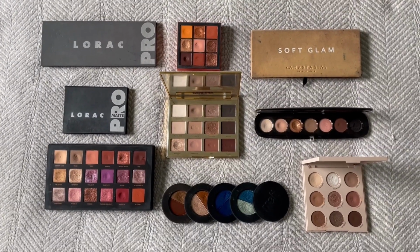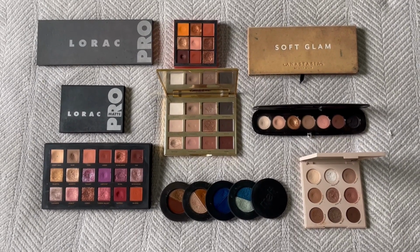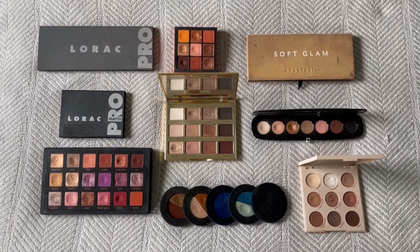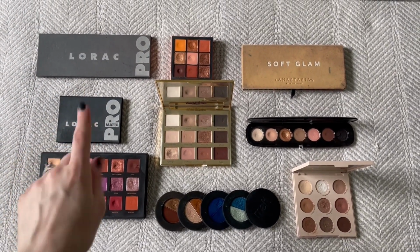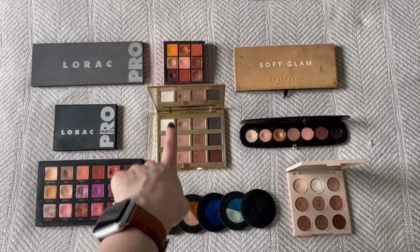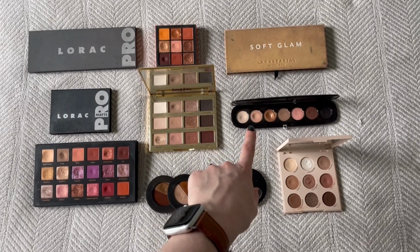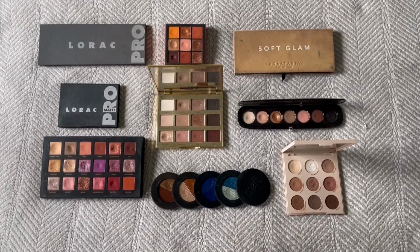In my full-size palette section, any palette that is 6 shades or more I consider a full-sized palette. 5 shades or less are my mini palettes, which will be the next category. I have my Lorac Pro 2 and Pro Matte. I'm working through those two. I want to get those emptied this year. My Huda Beauty Desert Dusk, Huda Topaz Obsessions, Tartlet in Bloom, Melt Blueprint Stack, Anastasia Soft Glam, Marc Jacobs Glambition, and ColourPop Going Coconuts. So this is what I have right now.